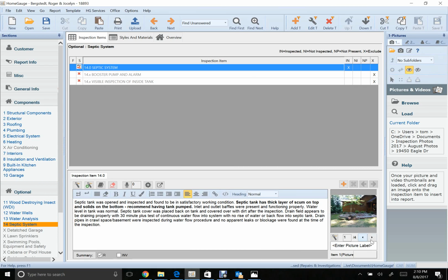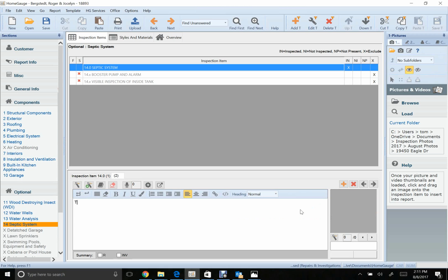Okay, what do we got going here? Septic tank, leaking pump, bad. That's just the main, pumping the tank is just a maintenance thing. So maybe I should create a comment. Pumping of the septic tank is a maintenance issue. The pumping of the septic tank is a.